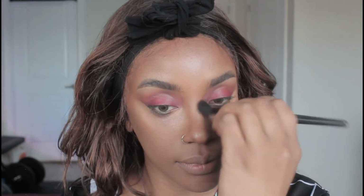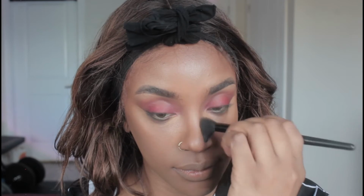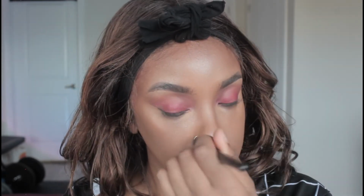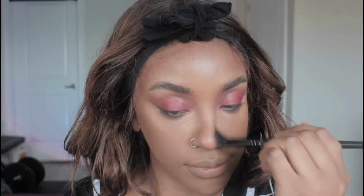And I'm getting a little bit on my nose, because I want that nose to be snatched, and I'm blending out really, really well. This is actually an e.l.f. brush that I use for my personal makeup, and it's lasted me so long you don't understand, and I'm so shocked that this brush has served me well.